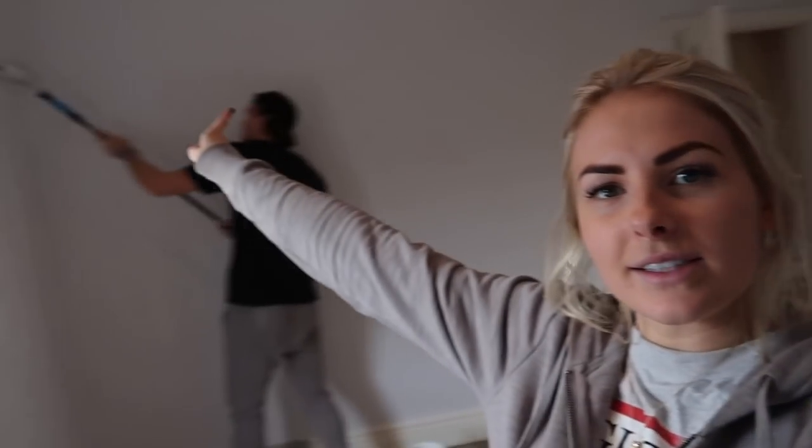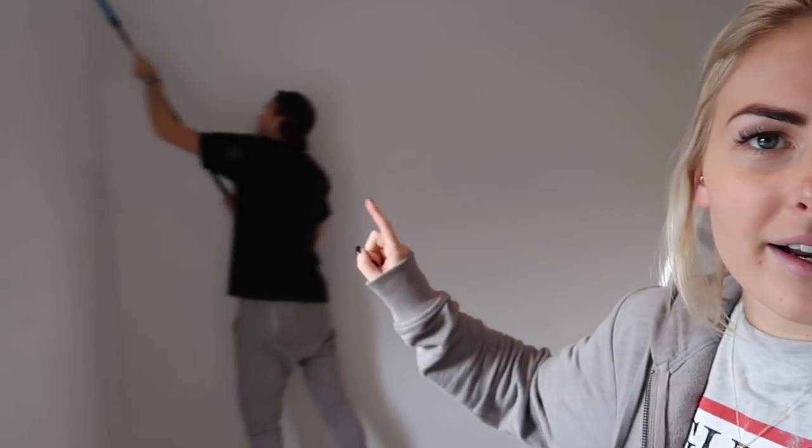Hi guys, welcome to day two of the dressing room decoration. I have some special guests, my mum just there, and Sam, just here. So Sam has done a second coat on some of the walls here. Still going just over here.